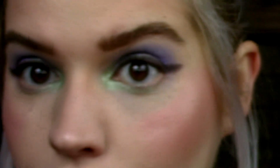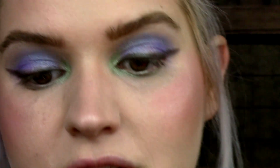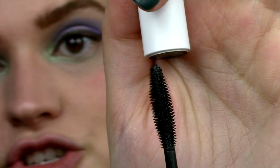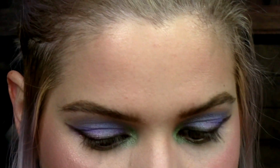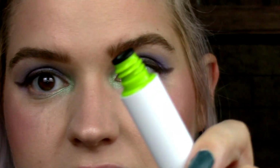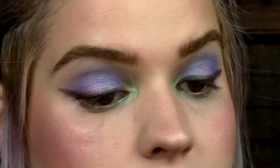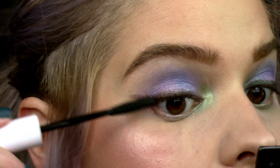But let's see what it looks like initially first too, right? All right, I am bringing you in super close again to see. Ooh, this kind of wand is great for lower lashes. For me, especially if you are like me and you have hardly any lower lashes. So I like the shape of the wand. It's got this nice little lime green pop in there, which is super fun. And let's apply it and see how it goes. So far, it's definitely separating.